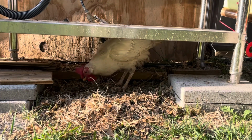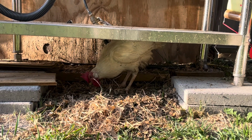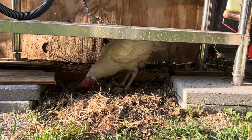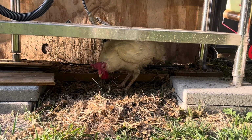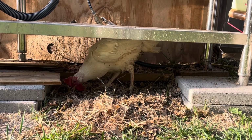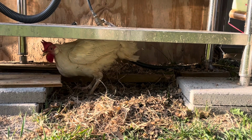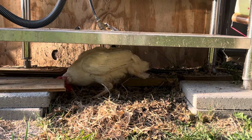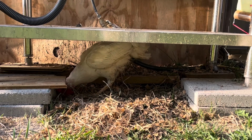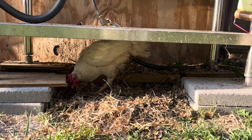Just a quick update on this Pearl White that quit walking, probably a little over a month ago at this point. She's doing great now. She's walking around the farm. She hangs out with the roosters. She's still a bit wobbly on her feet, but she gets around just fine. She's enjoying life. She's still on the skinny side, hasn't laid any eggs, but she's definitely on the mend and doing better, so she's just hanging out.